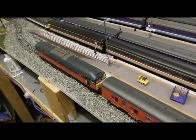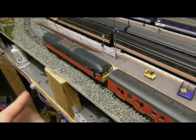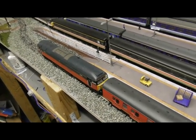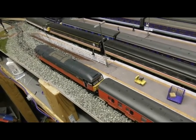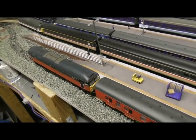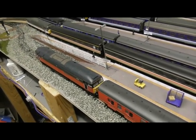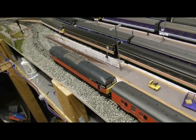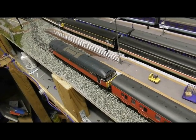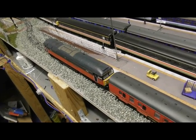The parcel sector ran quite a varied amount of rolling stock. Although you see here is a class 47, in the early days of sectorisation, practically any class of locomotive was used for doing parcels trains. By the mid-80s, it settled down a bit, and the main locomotives being used were 47s and 31s for diesel traction, with occasionally class 50s filling in as well.